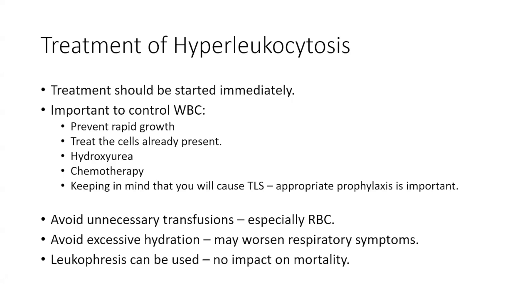People often want to give lots and lots of hydration as well, because the idea is that the hydration is going to dilute out the white blood cells. But more often than not, you end up giving so much hydration that it just goes into the lungs and makes the dyspnea worse that the patient is already coming in with. It's a great way to put patients into the ICU because then you don't have to worry about the respiration.